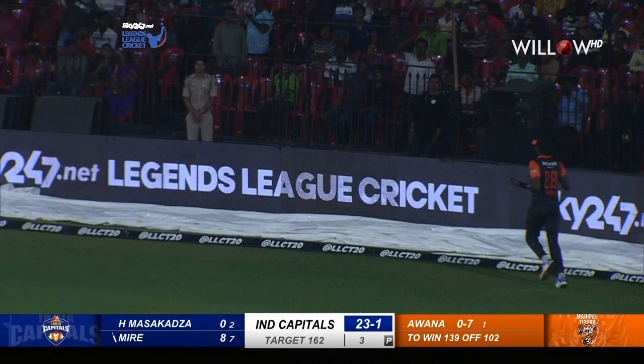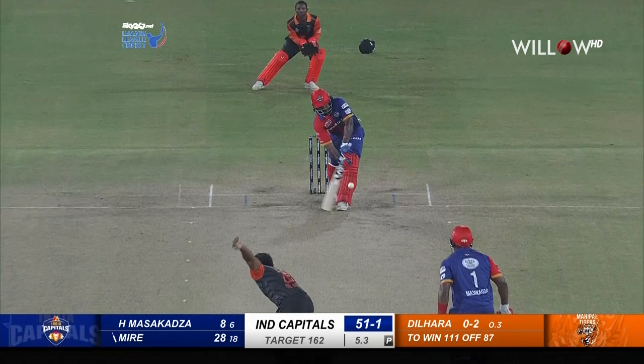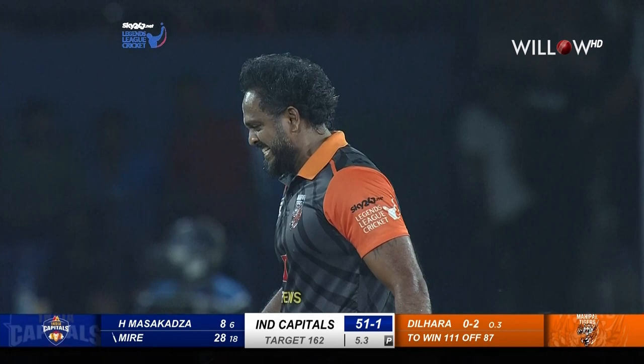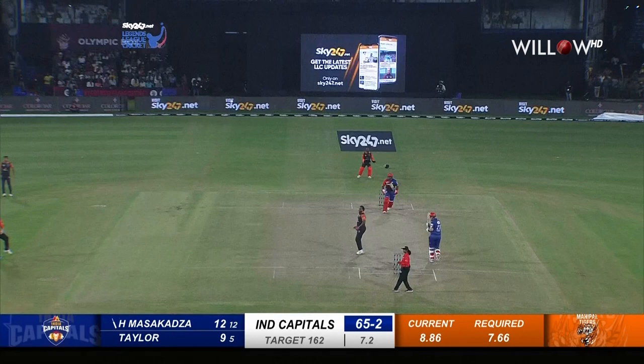Slower. Because he can't use your pace. Oh, that's a good shot. Wow, that... Well, he's been threatening that leg side, and in the end, the free hit is dispatched. Ross Taylor, what a play. He's gone down the ground again, this time around with a long off up. It's a good option.